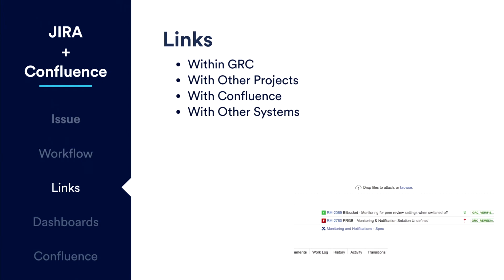Then we start thinking about the links. OK, so we have a standard. That standard is linked to a number of objectives. Those objectives are linked to a number of control activities, and so on and so forth. And that's how we define the links within JIRA.